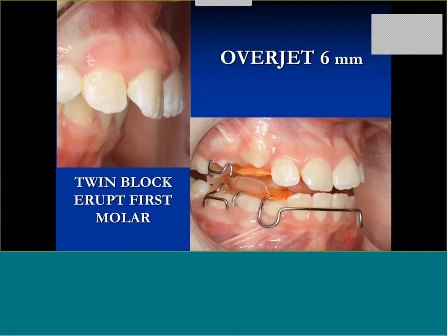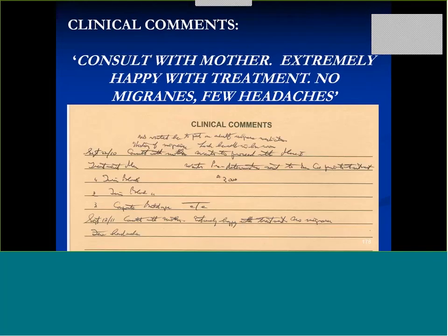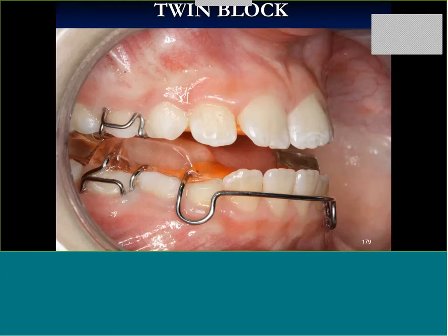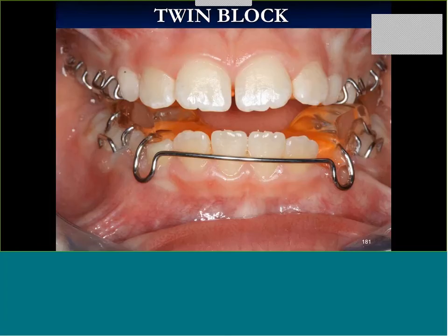So there's the twin block. Bring the jaw forward. The blocks have to be 5 millimeters thick. I haven't really got time to go into it; I charge $2,000. But look at that. Consult with mother: extremely happy with treatment. No migraines, few headaches. The medical doctor wanted to put her on migraine medication. Unbelievable, a little girl, 8 years old, on migraine medication, when it wasn't a migraine, it's TMJ, temporomandibular joint dysfunction. Condyle too far back. So Zach will make the twin block, the interlock at 70 degrees, upper and lower. Move the mandible forward, no surgery.